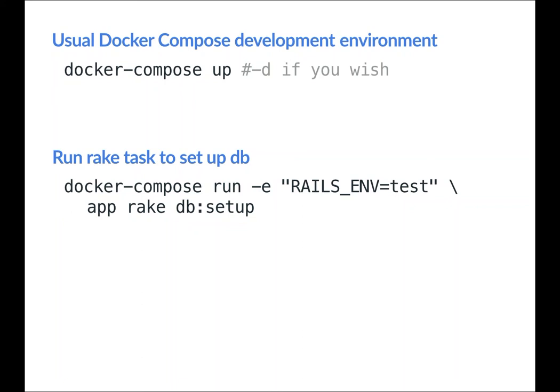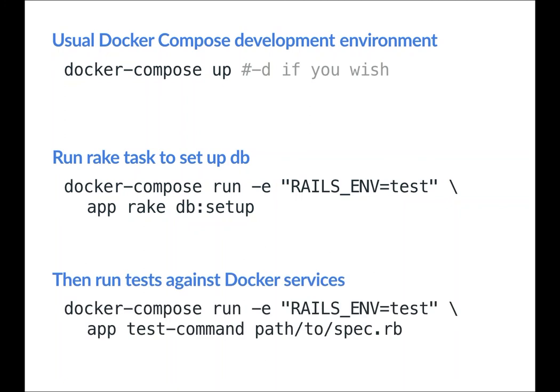Then, using the same technique we just saw with running one-off tasks against a service that's running with Docker Compose, we can run things like DB setup or other database tasks to set up our testing things, and then just run tests against them this way. So this would be the start to finish, all the stuff you need to do, with this very simple Rails application, to get tests to run in the development environment that you've already set up.